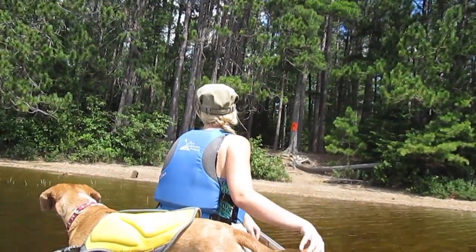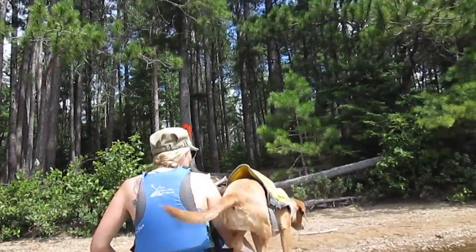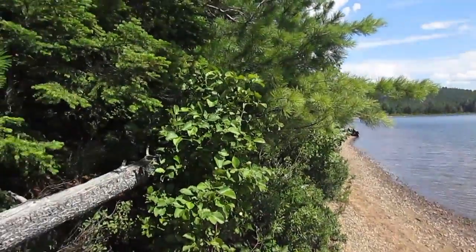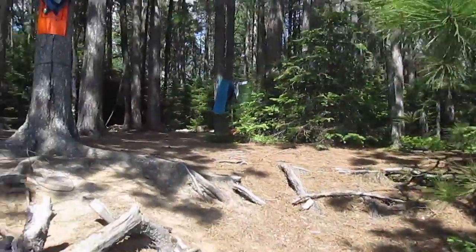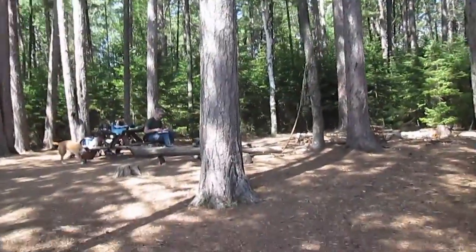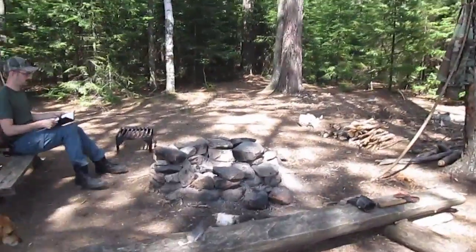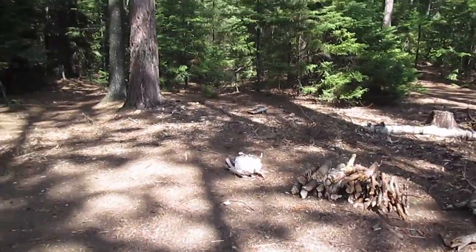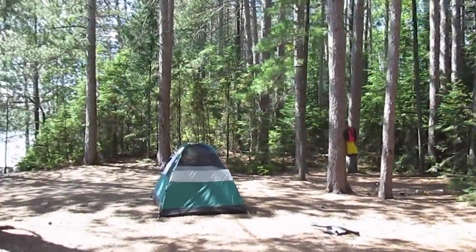Home sweet home. Get ready, Daisy. Wait. And we're here. This is our campsite on Shirley Lake. It's a really, really nice campsite. Huge beach. Nice setup and camp. Has a picnic table. Good campfire area. Jake has already got quite organized with the wood for tonight. We've had tons of time here today, so we just had the one portage. So we're kind of having an easy day today.